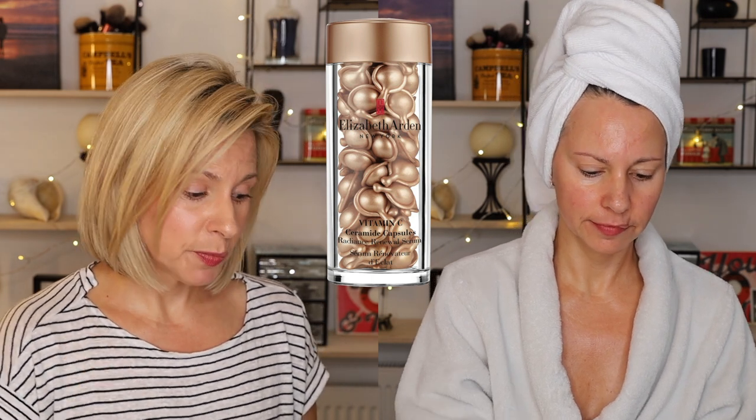Next, I move on to vitamin C. It's another one that everybody should have in their routine. This particular product here is by Elizabeth Arden. They're these tiny little capsules that have a combination of ceramide, which I adore, with the vitamin C. And vitamin C in general, L-ascorbic acid, is great for brightening the skin. It's great for evening out skin tone, and everybody should have a vitamin C in their routine.